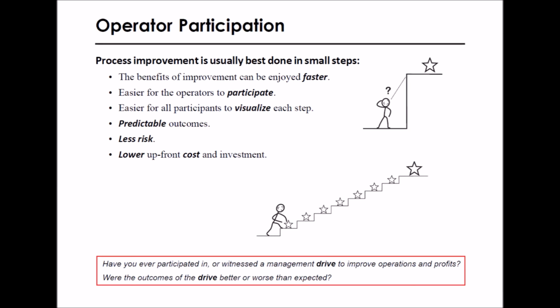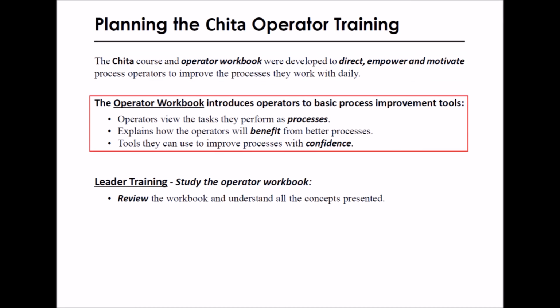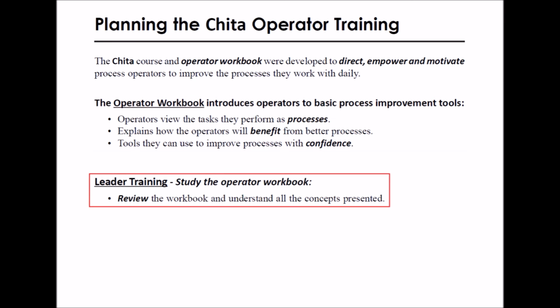Have you ever participated in or witnessed a management drive to improve operations and profits? Were the outcomes of the drive better or worse than expected? The Cheetah course and operator workbook were developed to direct, empower, and motivate process operators to improve the processes that they work with daily. The operator workbook introduces operators to basic process improvement tools. Cheetah demonstrates to the operators that the tasks they perform are really processes. It explains how the operators will benefit from the better processes and gives them tools they can use to improve processes with confidence. For this leader training, we will study the operator workbook and review the workbook in order to understand all the concepts that will be presented to the operators.